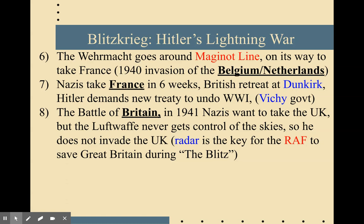Okay. And so even though the Royal Air Force, the RAF, the British Air Force, has less planes, they can maximize where they send them because they can tell where the Germans are coming from. And so the kill ratio is definitely lopsided. The RAF is destroying way more aircraft than the Germans are destroying RAF. And so even though Great Britain is getting pounded, in the end, Hitler never gets full control of the skies. And so he has to abandon his plans to invade Great Britain.